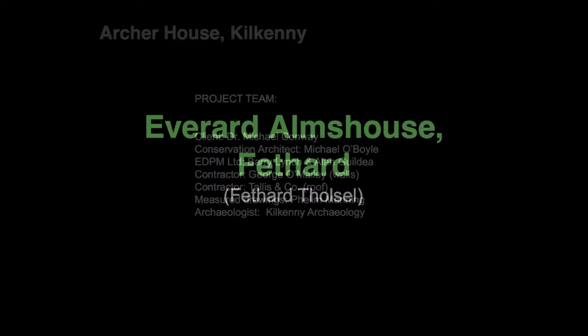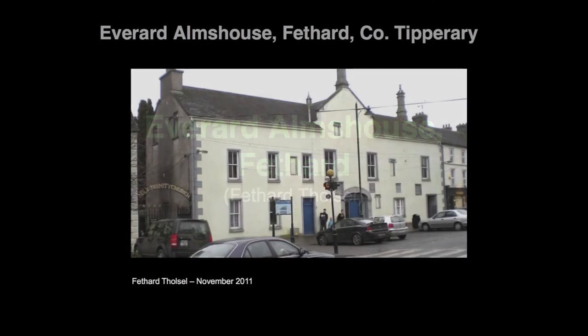Very briefly then, the final project is the Everard Arms House. Obviously, I could talk about each of these buildings for much, much longer, and I apologise that it's a whistle-stop tour, but I think there are connections between the three that are worth making on a day like today. So the Everard Arms House was constructed by a wealthy family, the Everards. This is how it looked the day I visited it on the first occasion in 2011.